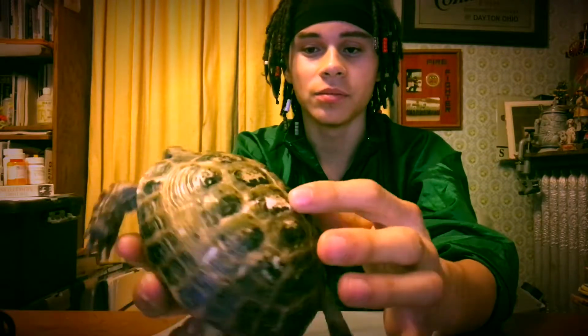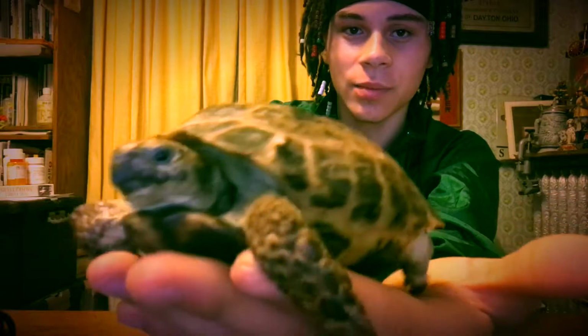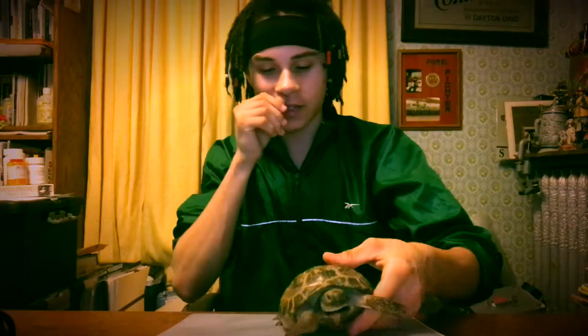Anyway, this is her. I'll give you a close up. That's her shell. I don't know if she had been injured when she was younger, but she does have some missing color right there. That's the underneath. She just looks really cool. That's her face. That's Roxy, and her scientific name is Agrionemys horsfieldii, something like that. Hope I got that right. You guys tell me in the comments if I did a good job or not.